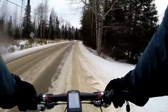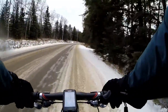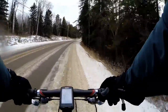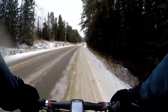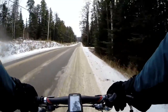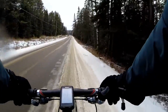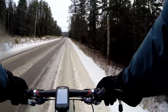Have to ride in the slow snow here because I feel like I have to, because the cars here are pretty much going over the posted speed limit, and they're definitely not expecting to see a bicycle on these roads this time of year. Even though I have every right to be here, they're certainly not going to be expecting to see me. You better get used to it.